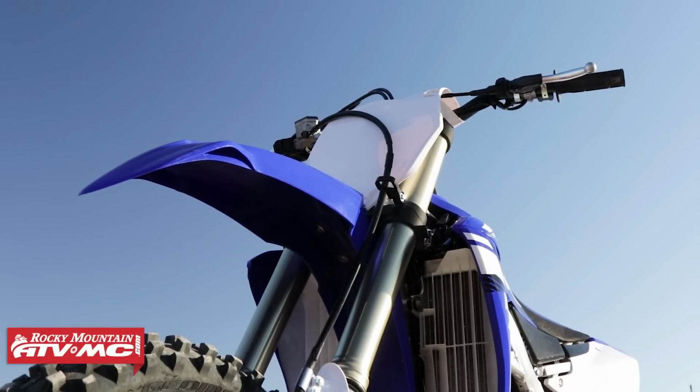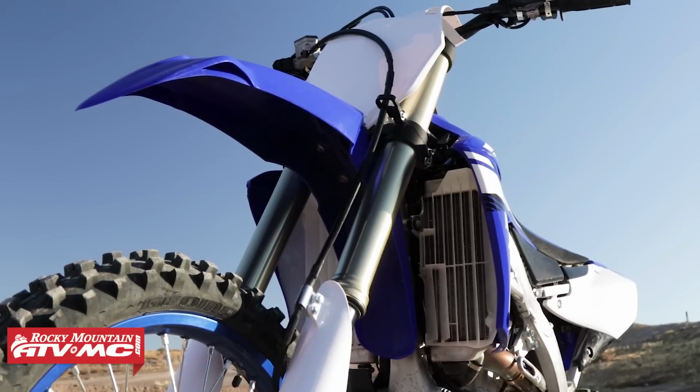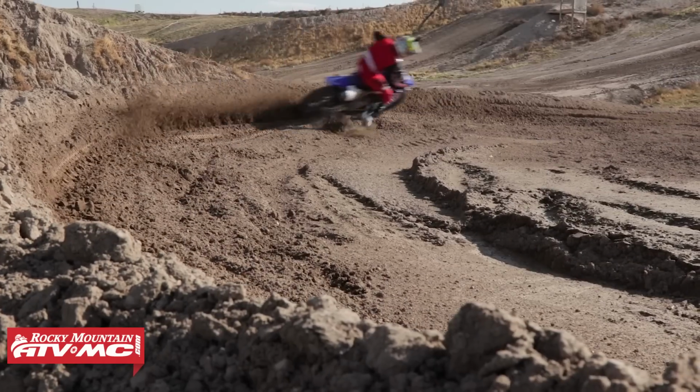Suspension, like I said, Yamaha has always been known for that. So I literally made no changes. I left the clickers exactly how they come right out of the factory. Everything felt really good. You can make some minor tweaks if you want to, but for right off the showroom floor, this thing is amazing with the suspension.